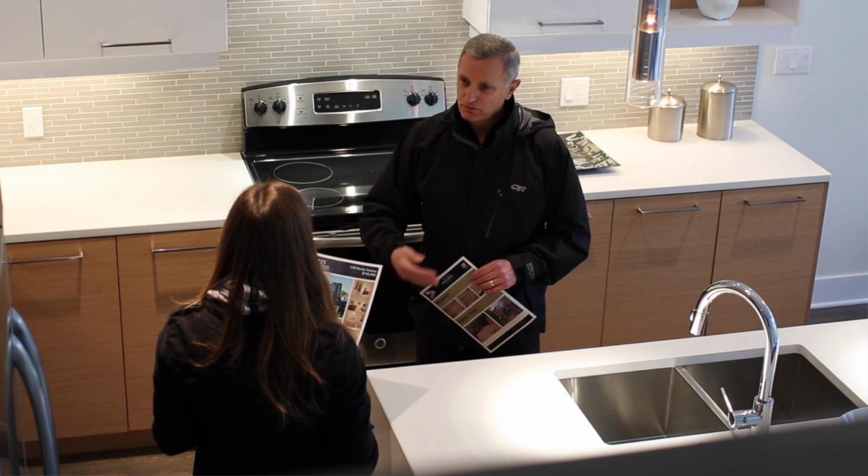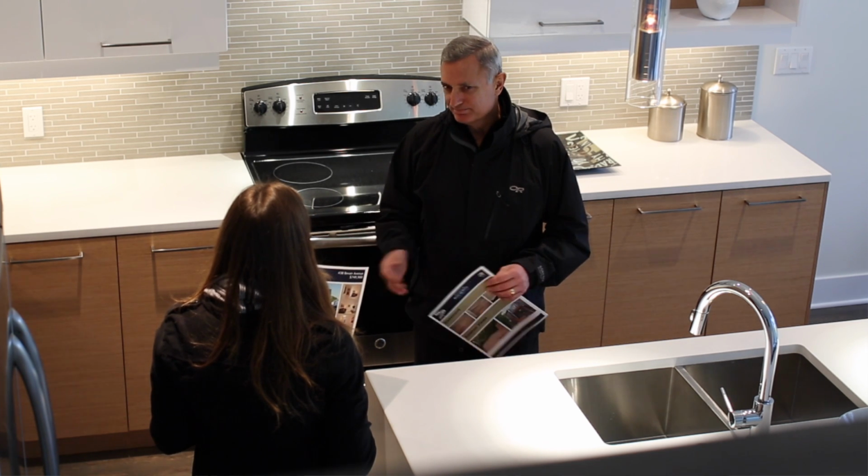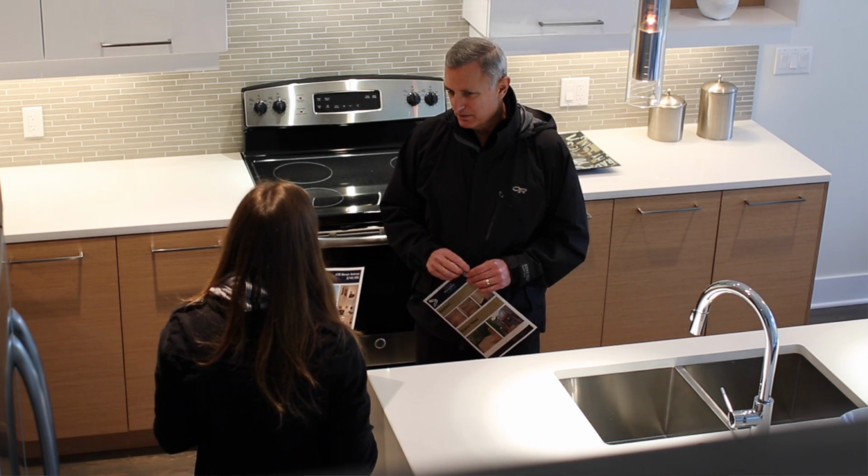Then you have to look at the inside condition of the property. Make sure that the house itself is very clean to begin with. Also, if it needs a fresh coat of paint, make sure that you put all the colors in there that are nice and neutral, so that it again appeals to all the mainstream buyers out there.